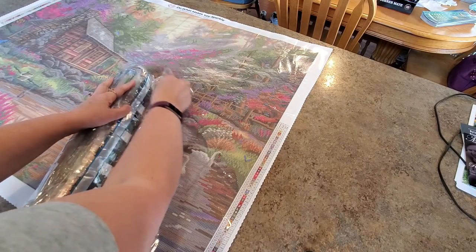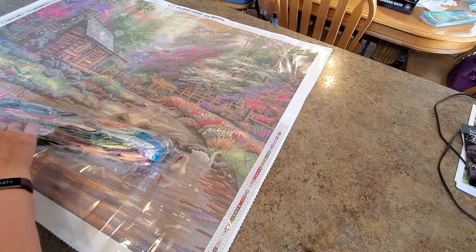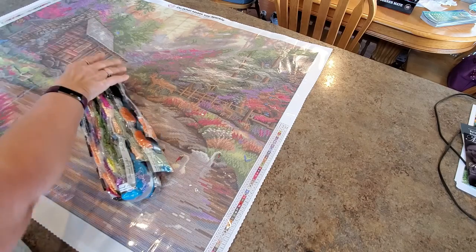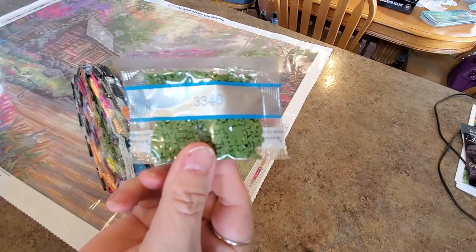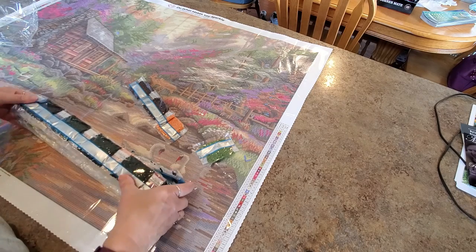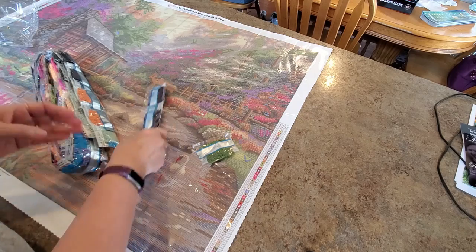As with the other large Chuck Pinson paintings, well, any large painting really, we're going to expect multiple bags of certain colors. Well, except for this guy, maybe. Is he by himself? He's lonely all by himself? All right. Remember, how many wide was that? Like 1, 2, 3, 4. Okay, so I can put it all back, because I put it all back in that bag, all nice and neat.